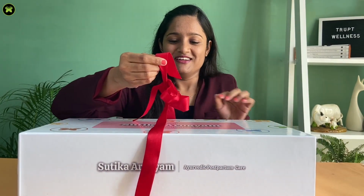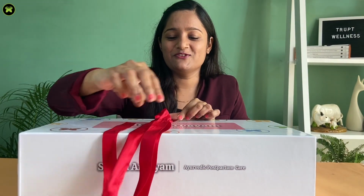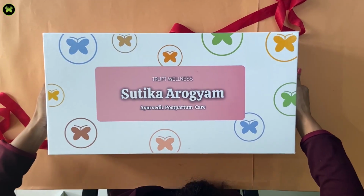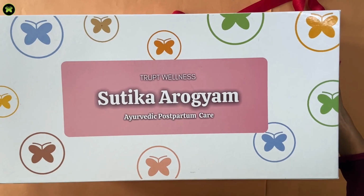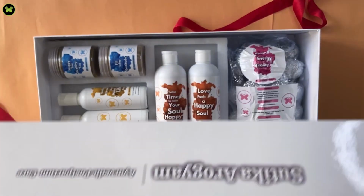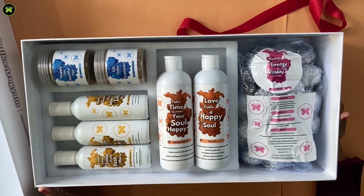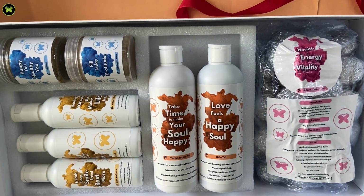Shanti. Now let's start the unboxing. Oh, I can't hold my excitement to show you the box. And here we go. Wow! This looks so clean and beautiful.